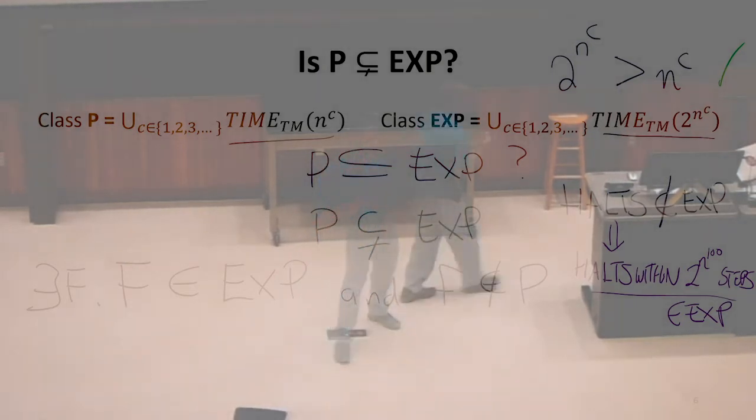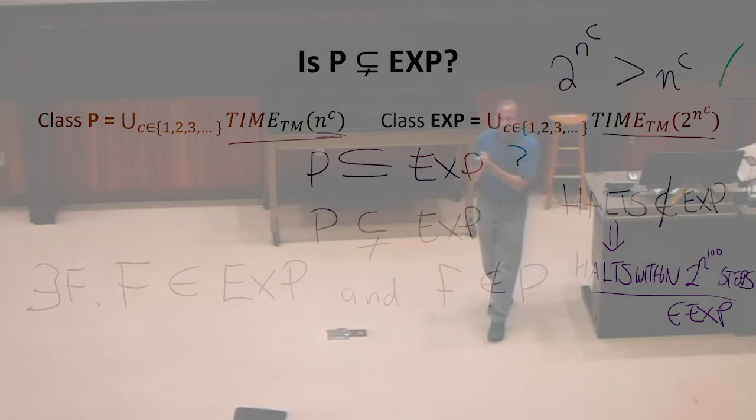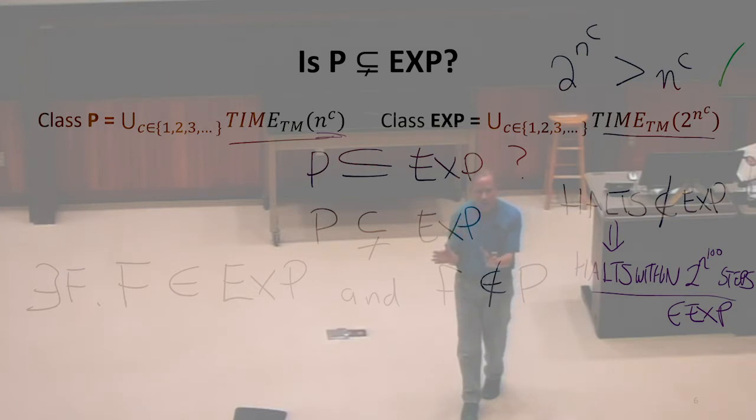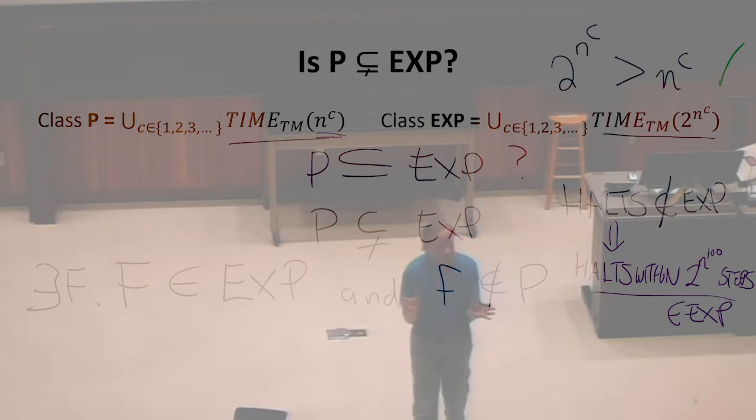To simulate 2 to the n to the 100 steps in something that only scales as n to the c, well, that's a smaller number of steps. So we've got to simulate the Turing machine in fewer steps than it takes. Is that possible? For some machines, it might be. But it better not be possible for all machines. If we could do that for all machines, then the machine that we're using to simulate them, we should simulate that one.